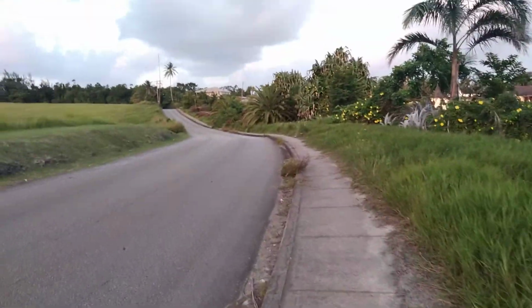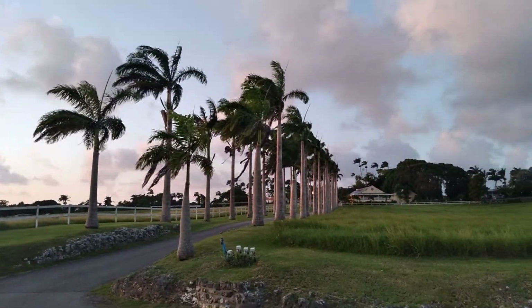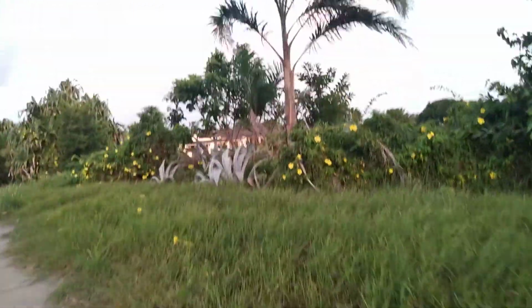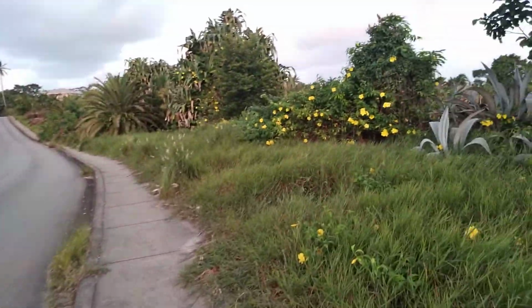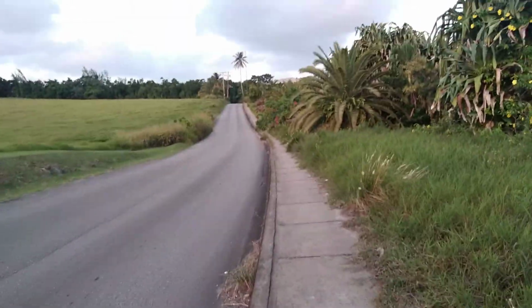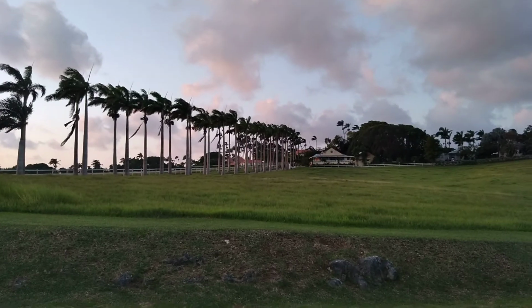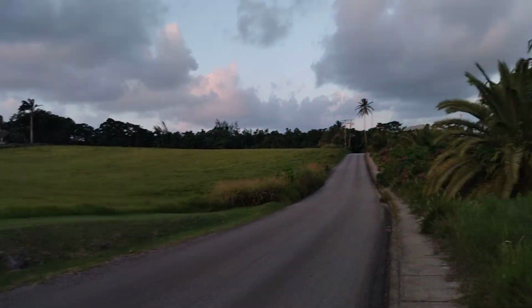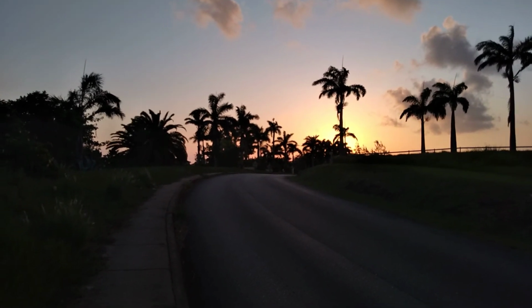Heading back towards Stone Eagle. Lancaster Tenantry and Stone Eagle. This is Lancaster Plantation House here. The sunset from here as well.